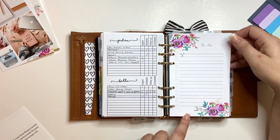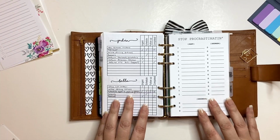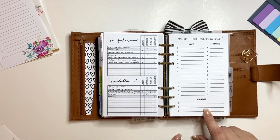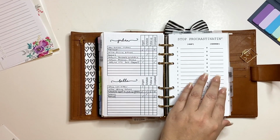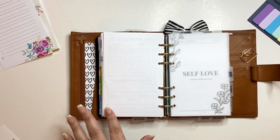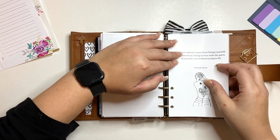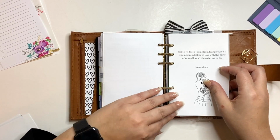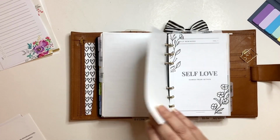We have to-dos. This is a floral to-do. I'm taking these out, and I'm just going to keep my stop procrastinating to-do sheet, which I love. It has ASAP, soonish, and whenever. So we'll keep the stop procrastinating as a to-do list. Then we have goals, and I'm just going to add: self-love doesn't come from fixing yourself. It comes from falling in love with the parts of yourself that you've been trying to fix.